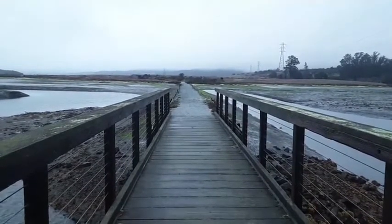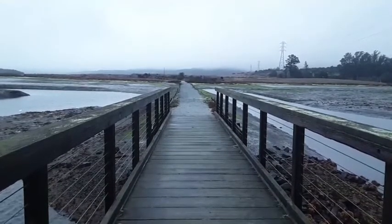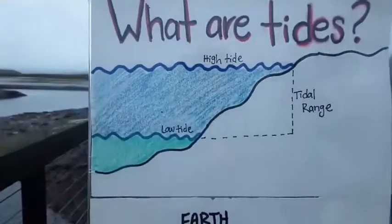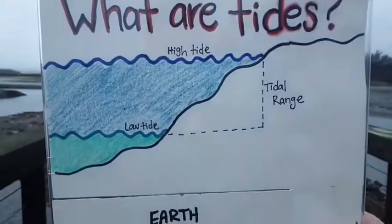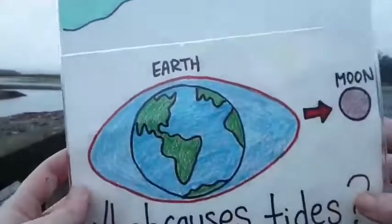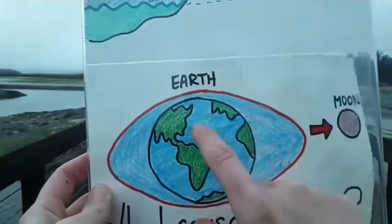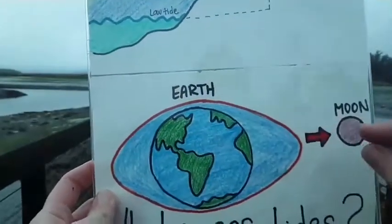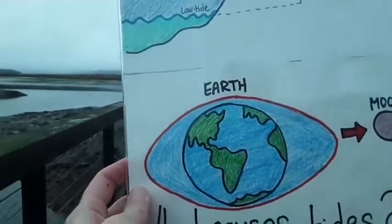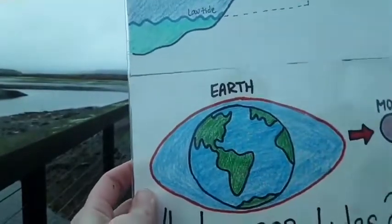And this morning we talked a little bit more in depth about what causes tides. As a quick recap, our tides are the change in water, which happen all around the world, that are caused by the gravitational pull of the moon on the Earth's water. So the Earth has water all over its surface. That water gets pulled by the gravitational pull of the moon, and as the moon rotates around the Earth, it pulls that water with it, creating high tides, where the bulge is, and low tides, where the bulge is not.